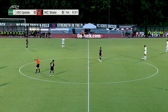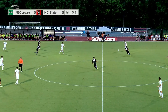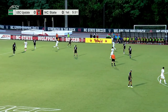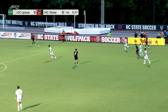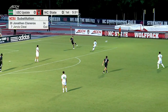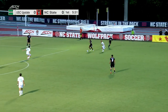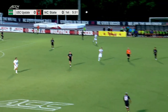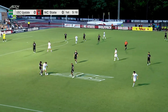See, Ezra Hoffman has come in for the Spartans. NC State subbing off Cleal. Jonathan Cisneros has replaced him. Looks like he'll play on that right side for the remaining 5 minutes and change of this first half. Seems NC State has been building as this half has worn on. Let's see if there's a late goal in it for either side. First half action.